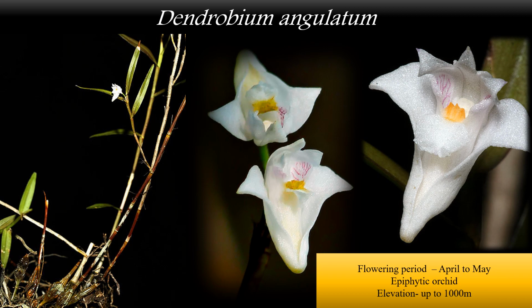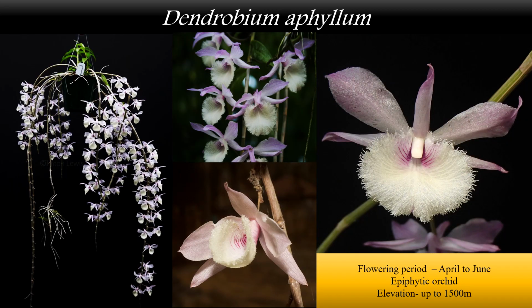Then comes where in India you can find it. In India you will find it in Assam, Mizoram, Tripura, Arunachal Pradesh, as updated till now. It may be found in many other places, but we still have to explore it, so we can also conserve this orchid. So let's move forward.